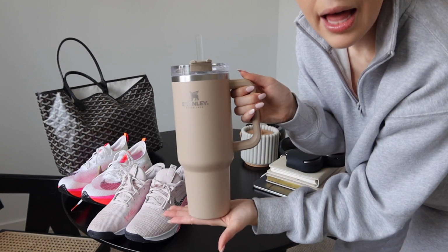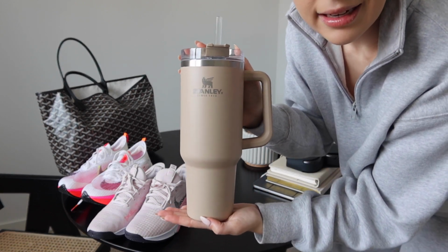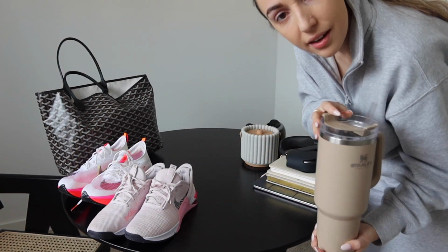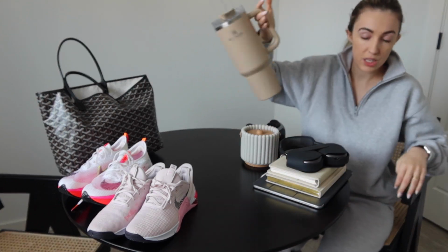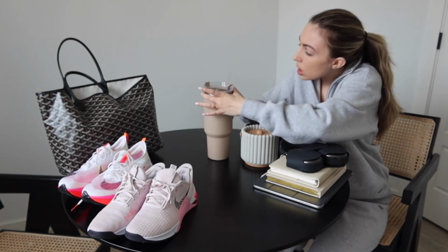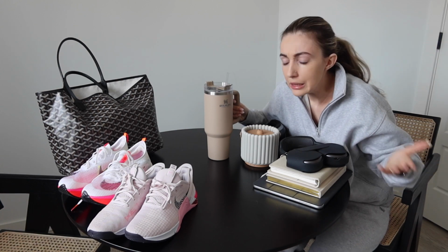We all love my girl, Stanley. My girl, it's a guy, I don't know, but I call him my girl, Stanley. And this is revolutionary, and we've all seen the TikToks, we've all seen everything. It fits in the car, you can put a Starbucks in the top, you can fit two cans of Coke. I don't drink Coke, but that's what girls apparently love.